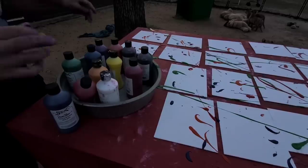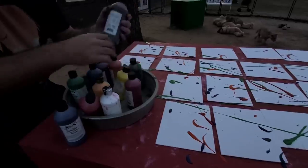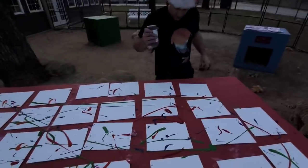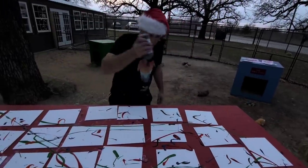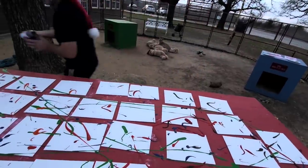What's next? Brown. We've got burnt umber down here, down on these. Look at this, these only have like two drops on them. Yeah, but there's going to be a lot of paint on the peats. Well, it doesn't matter if there's no paint. No, don't go all the way down. I'm not going to go all the way down. All right, that's it.